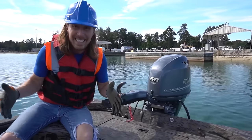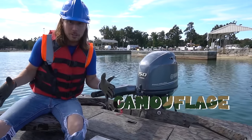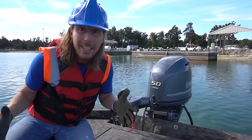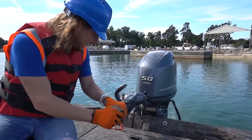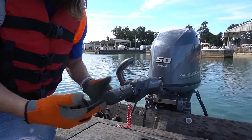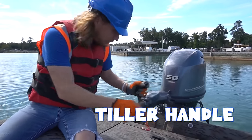This one's awesome. This is an aluminum fishing boat and it's camouflage. It's really awesome. We can use these in like a creek or maybe a swamp. It's really cool. And what's really awesome is it uses this. This is a tiller handle. Of course, we don't have a steering wheel, but this is how you steer it from left to right.